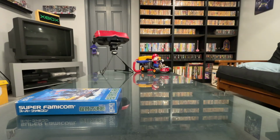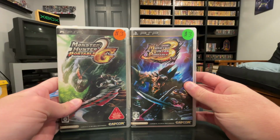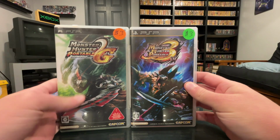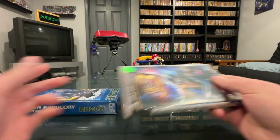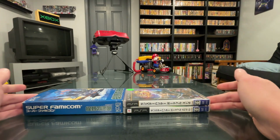Found some other stuff. These were $3 each. I just thought they were cool. Monster Hunter Portable 2G and Monster Hunter Portable 3rd. Shout out to Sky85, beloved Monster Hunter YouTuber. He knows all about Monster Hunter.